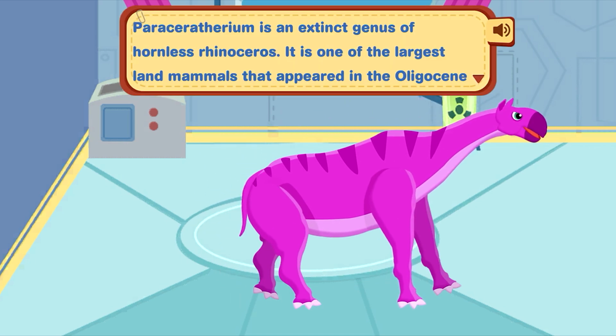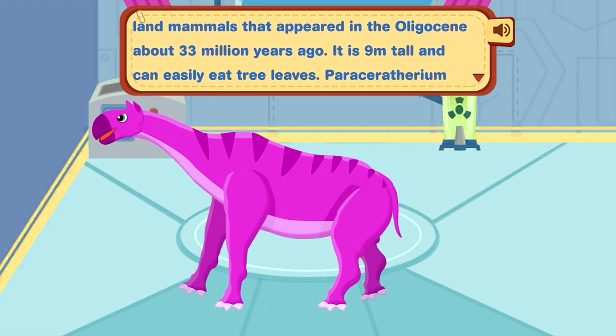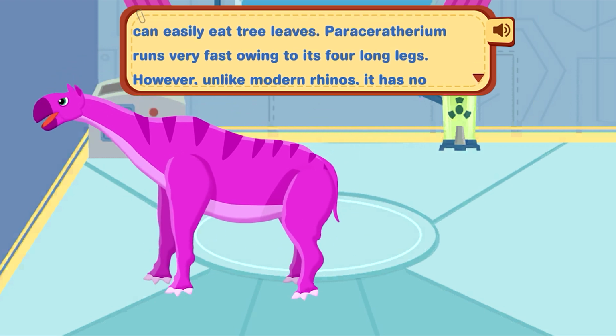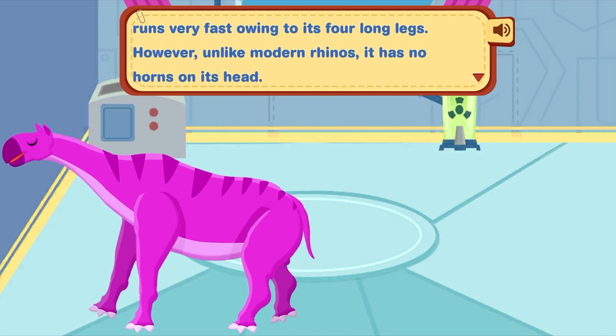Paraceratherium is an extinct genus of horned rhinoceros. It is one of the largest land mammals that appeared in the Oligocene about 33 million years ago. It is 9 meters tall and can easily eat tree leaves. Paraceratherium runs very fast, owing to its 4 long legs. However, unlike modern rhinos, it has no horns on its head.